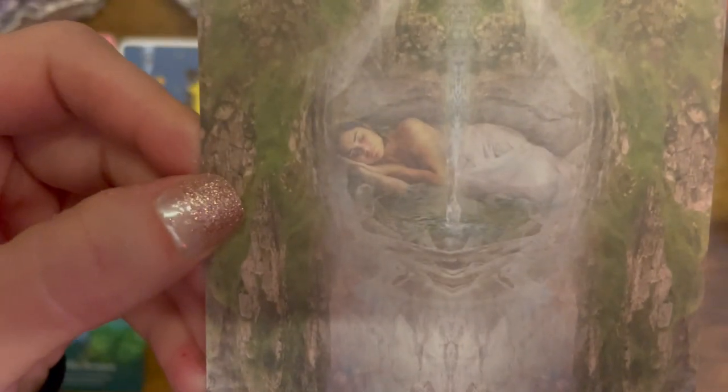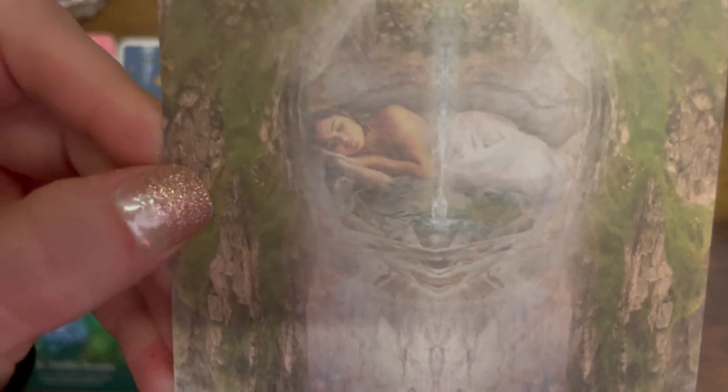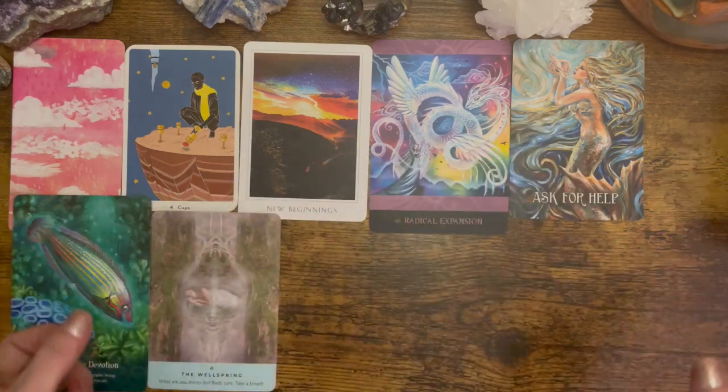She's right in the center. I don't know if you can see this. She's in the center of this spring, completely being nourished and nurtured by this spring. It's beautiful. She looks so relaxed. So maybe you just need a little bit of time out as well. It did land on the 4 of Cups, so that is like a timeout card technically. So maybe you need a little bit of a timeout to get clear on your intentions, to get focused, and to remove any distractions.